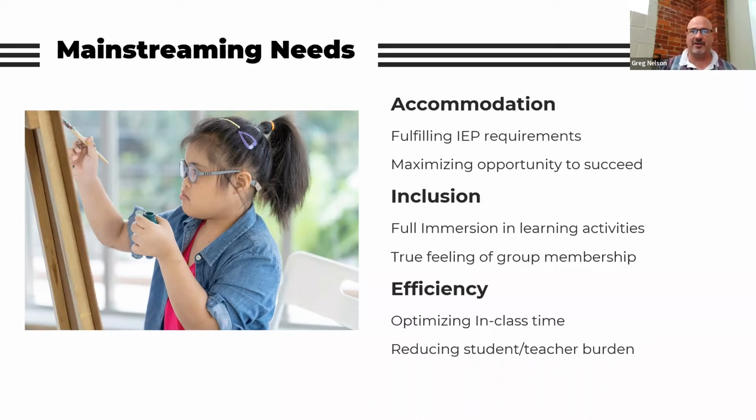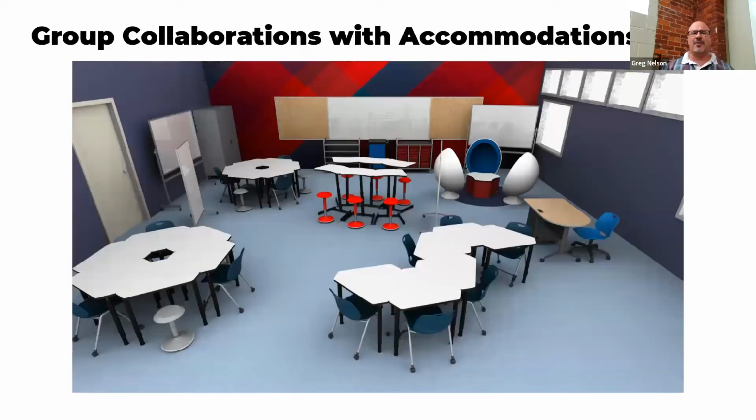And then efficiency. When we talk about efficiency, we're really talking about optimizing your in-class time and reducing the burden on students and teachers. With those three things in mind, I want to get into this. There are different types of classrooms set up for different types of activities. This particular classroom is set up for accommodations, for motor accommodations, and for sensory or privacy accommodations. I just want to bring out a few things.